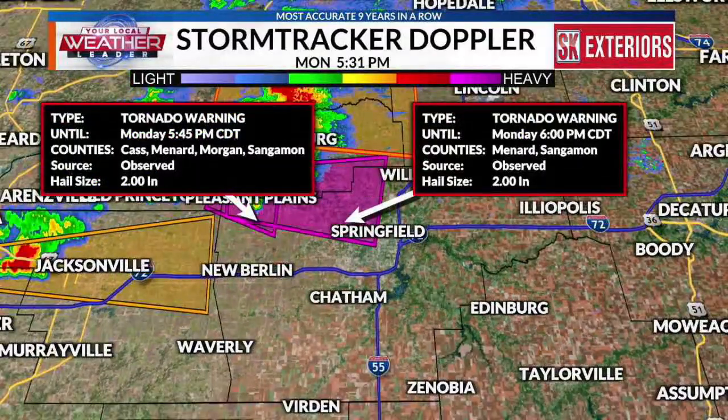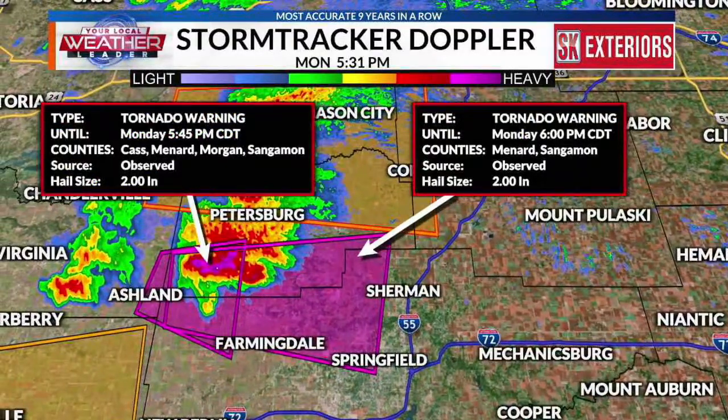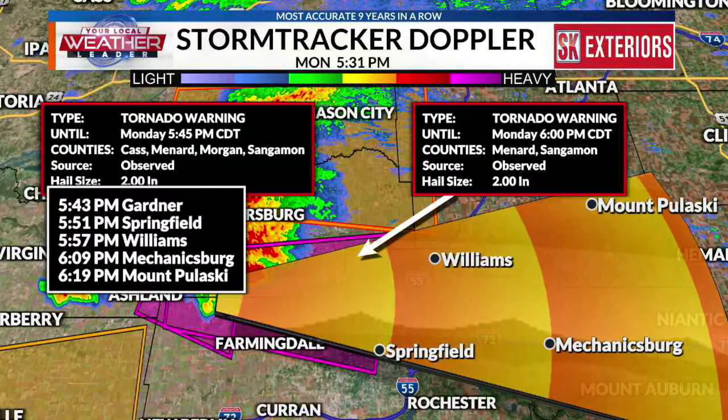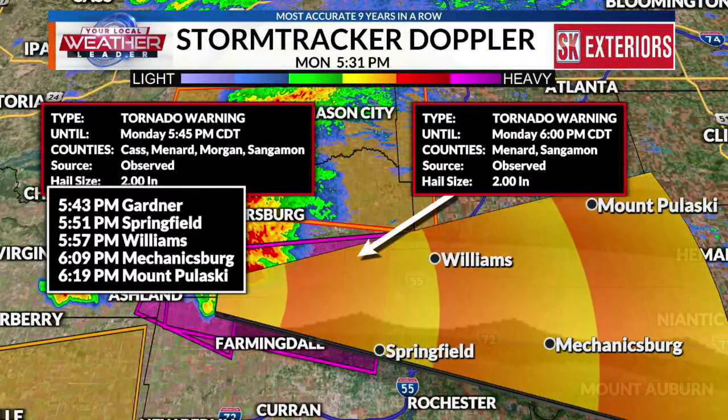Highway 97, that takes you up towards Lake Petersburg and Tallulah, likely getting some large hail as we continue to watch this storm move to the east. Then on Highway 29 from Springfield to Athens.